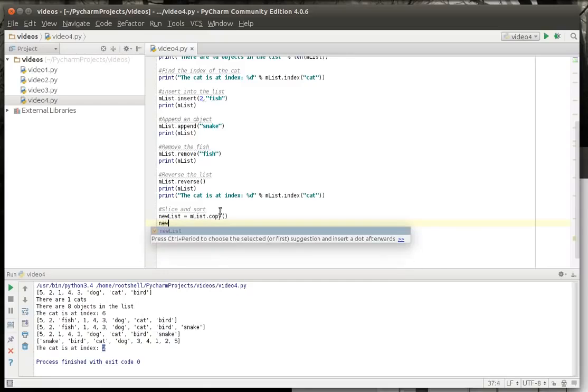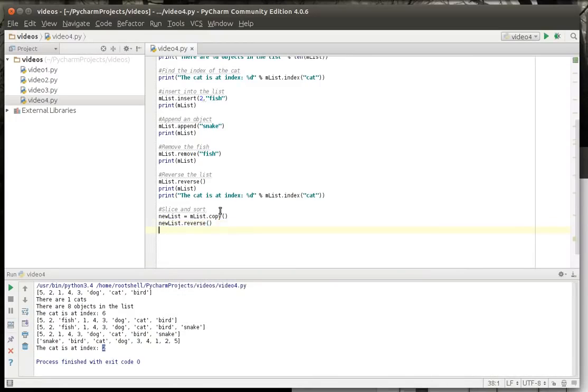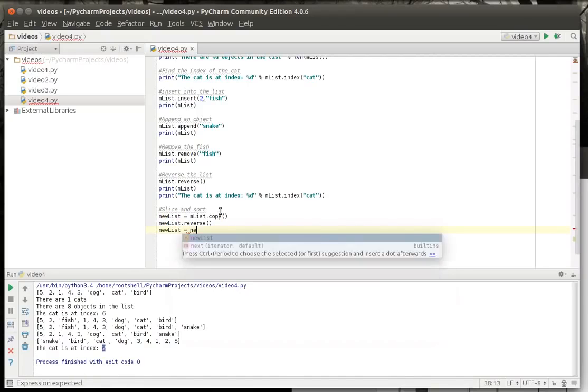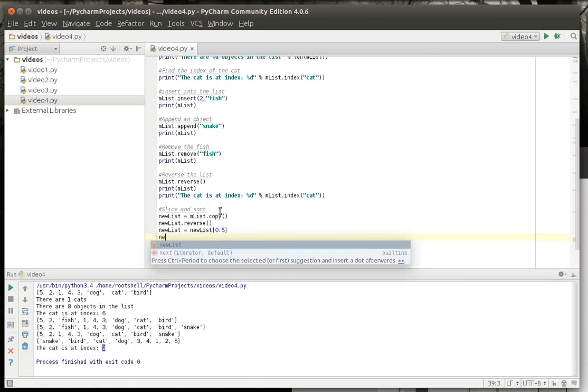Now we're going to take the new list, and we're going to reverse it back to the way we wanted it. And we're just going to say, new list equals, and this is going to blow your mind a little bit here. New list, and we're going to actually slice this thing. And we're going to say 0 to 5. And then we're going to sort it.